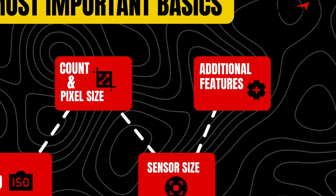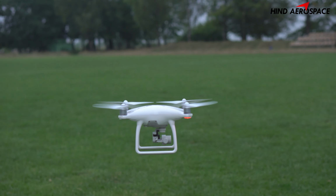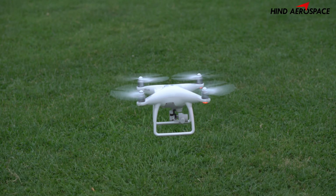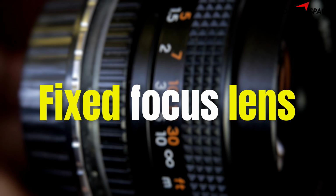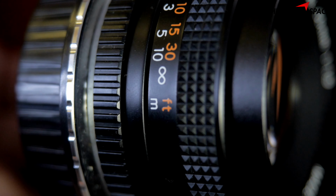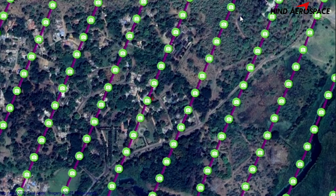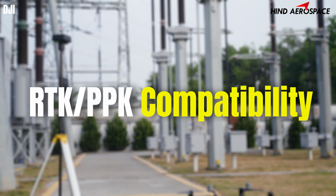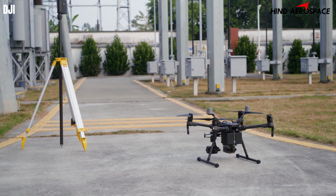Number 5. Additional features to look for. Now let's go rapid fire through a few bonus features that help in drone mapping cameras. First, fixed focal length, which avoids focus drift mid-flight. Second, geotagging support. GPS metadata is a must. Third, RTK and PPK compatibility, which is for high accuracy workflows.